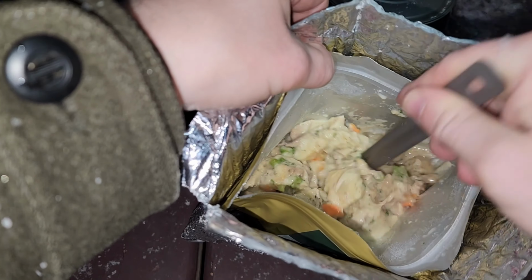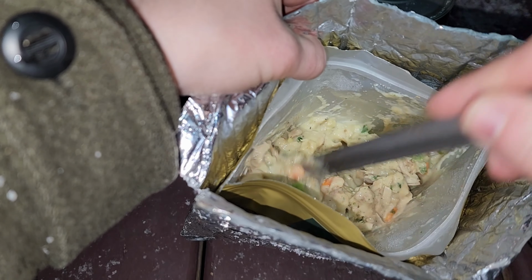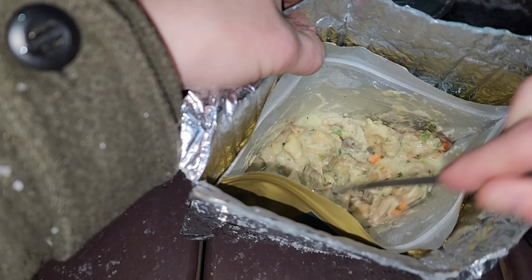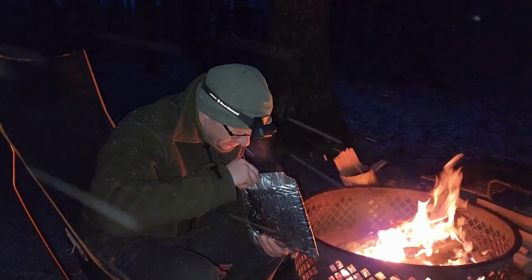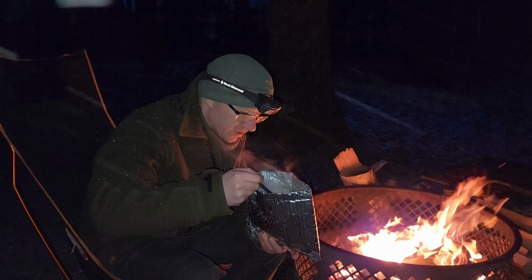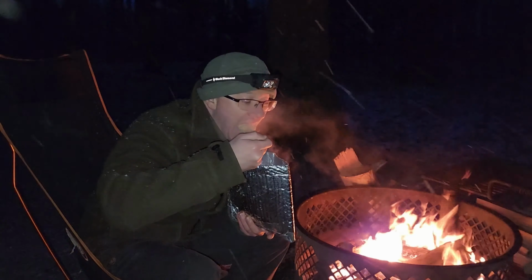Oh, it smells great. Oh yeah, I'm digging into this. This looks good. Oh yeah, let's eat. This looks good. Let's see how this bite is. Oh yeah. Oh man, that's good.